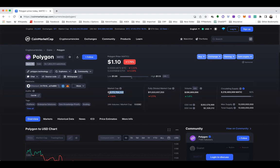So what's the significance of this figure and this figure? Very simple. The closer they are, the less likely we get dumped on by whales or by the early investors, because most of the coins are already in circulation. Less than 10% are still being held by somebody, a whale, the developers, or the early investors. So there's a very low chance that a huge amount of MATIC will suddenly be dumped onto the market, thereby crashing the price. Y'all get it? So if you want to invest in a project, you need to look at these two figures.